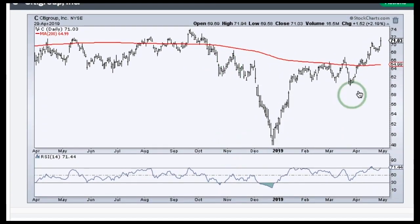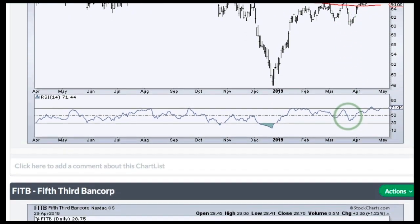We'll look at Citigroup, similar situation. You kind of got this broadening formation here in February, March, and then instead of breaking down in late March, it surged into April and hit a new high for 2019, and that 200-day is starting to turn up.